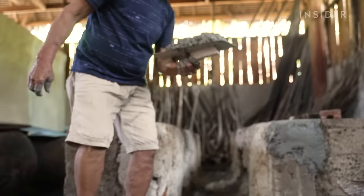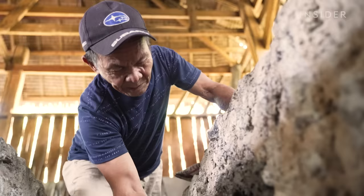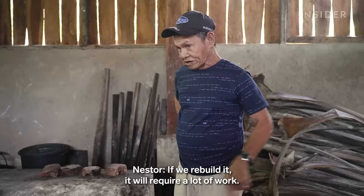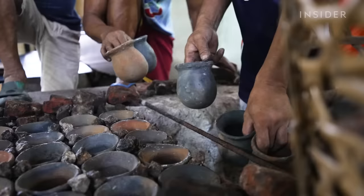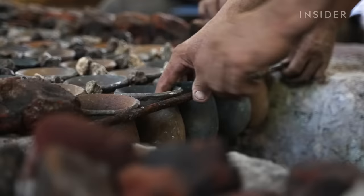Nesta patches the stove with a mixture of ashes and water before each use. The frequent high heat often damages it. Then, he balances clay pots called kon between metal rods. It can take a whole hour to get it right. But Nesta says that's quick.